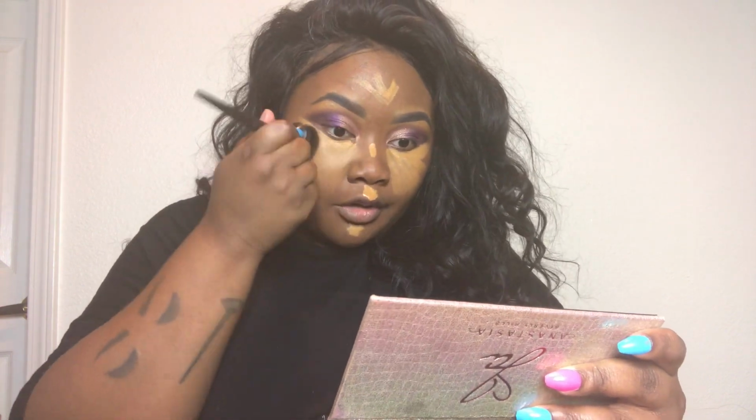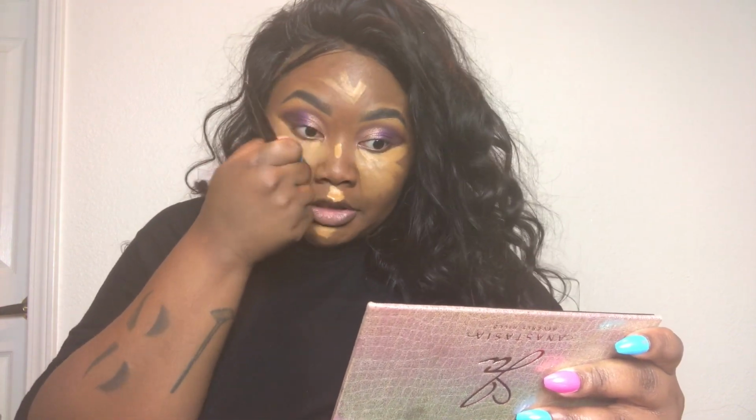But otherwise, it's okay. I'm gonna finish the other half of my face, and then we're gonna do contour, highlight, and all that fun stuff. So I'll be all right, you guys. So it's been confirmed that it is definitely the right color. It's just the wrong undertone. So I think they do miss the mark kind of with the accurate undertones.